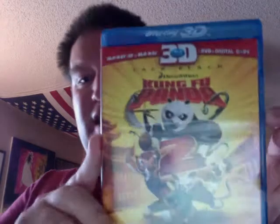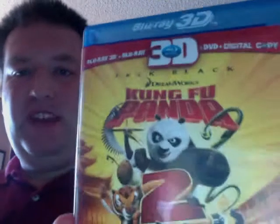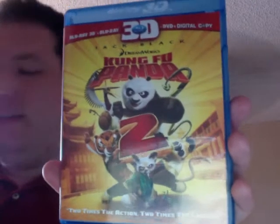Next is something else I found at Best Buy. I picked it up because I thought this might be a limited thing. I know Best Buy only sells it, and I wanted to pick it up while they still had it because I don't know if it's going to be something that's going to be going out of print soon or not. It was the 3D Kung Fu Panda 2. I actually thought this was a pretty good sequel, just for a movie or for an animated movie in general. It's not too bad of a movie. It's not as good as the first one. It was like $35. I wanted to go and pick it up while I could still find it because I had a feeling I'm not going to be able to find it soon.